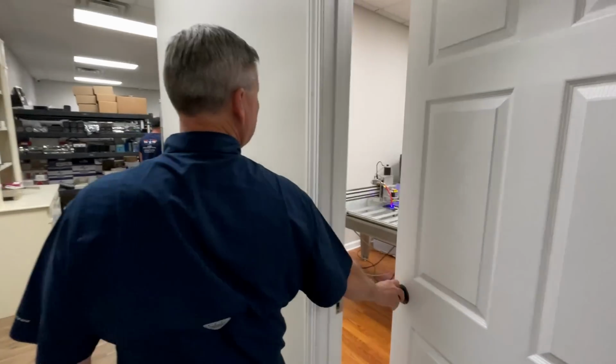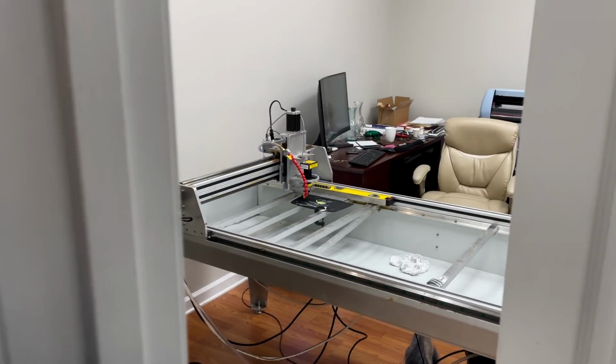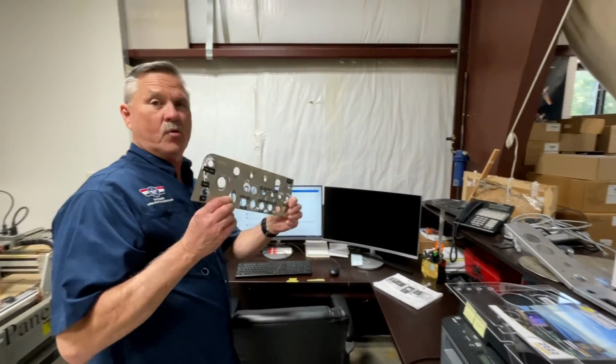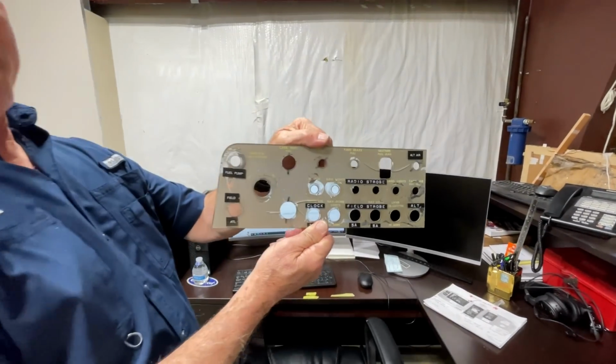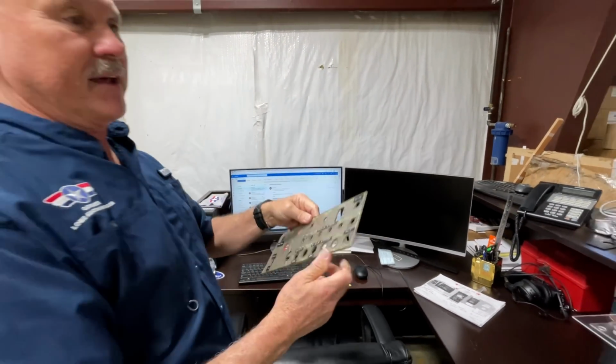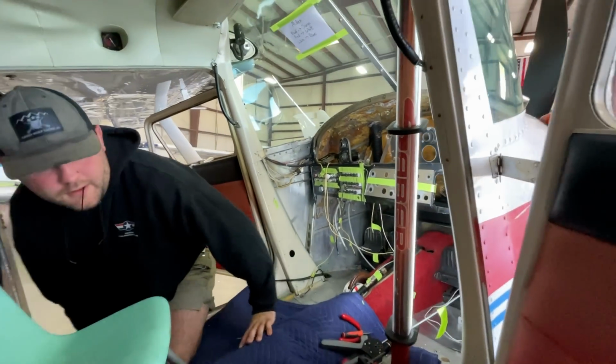Let's check out everything that we got around here, all right? Laser going in there, can y'all see the laser? It is going to town in here. Where have we seen this before? He's already doing something for the new panel, for the 170 panel. We've already got a mock-up of the circuit breakers, and you see the switches.